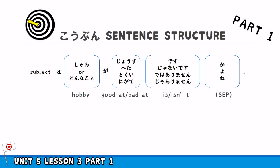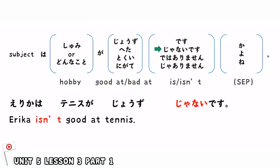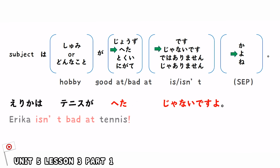In the example we just saw, we said, Erika wa tennisu ga jouzu desu. But as you can see, looking at the diagram, we can switch out all of those words with different ones to make a variety of sentences. Erika wa tennisu ga jouzu janai desu. Erica isn't good at tennis. Erika wa tennisu ga jouzu desu ka? Is Erica good at tennis? Erika wa tennisu ga heta janai desu yo. Erica isn't bad at tennis.